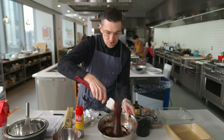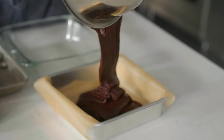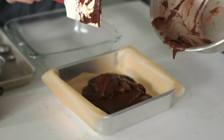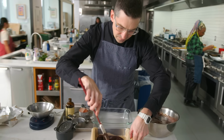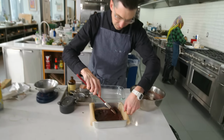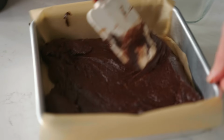It's a very thick mixture. Releases almost semi-clean from the bowl. Definitely with the addition of the eggs, I noticed a big difference. And I do want to spread this out. It is reading a little tight to me, but we'll see how it bakes up. The proof is certainly in the brownie, as they say.